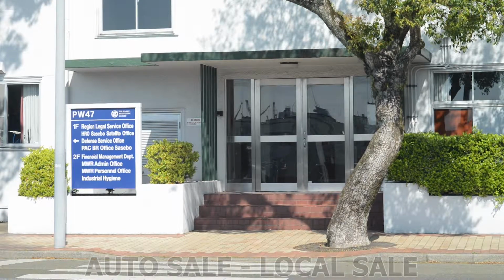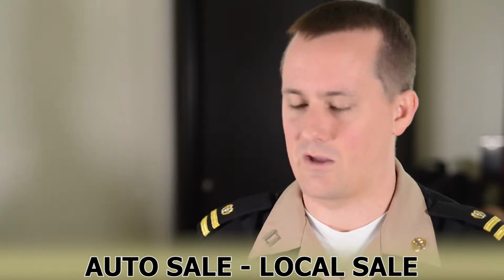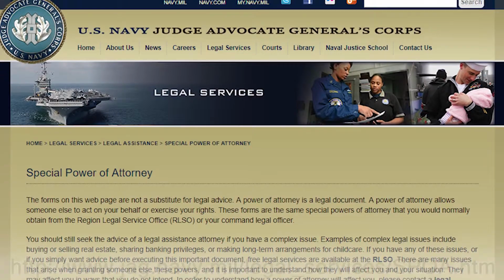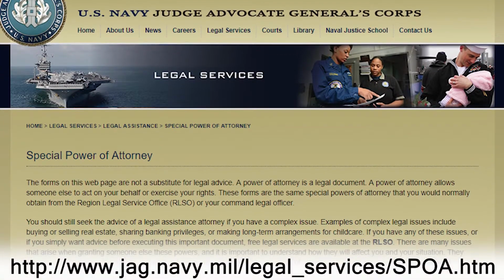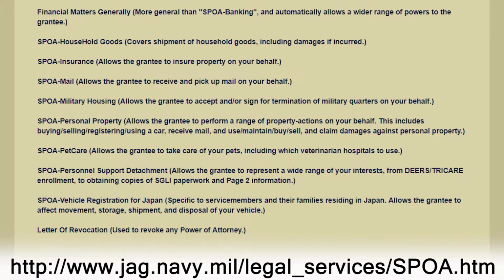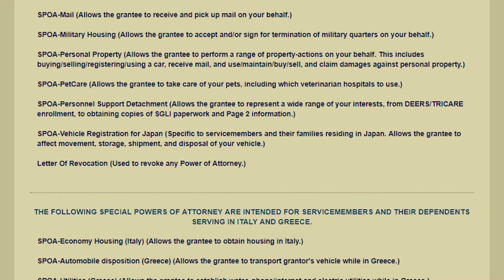So if you are selling a vehicle, but you are going to remain here, you're just going to be out of town and you have to have that vehicle sold because you've got a buyer, you can execute a power of attorney by going onto our self-service website. You can generate it there, put in all of your information, put in the vehicle information, print it off and bring it to our office here in PW 47.